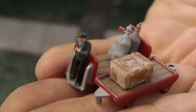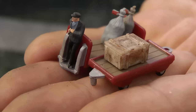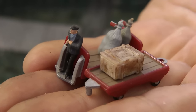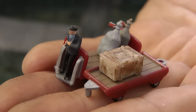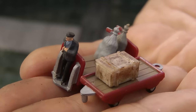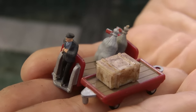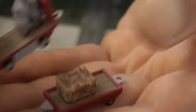For the sizes of the lift, I've used these baggage cars, put them side by side, and it works out about 32 to 34 millimeters. And for the depth, I'm going to stick with my 45 millimeters, and it still leaves room for the porter to operate the lift. That's what I'm going to go with, just using these.